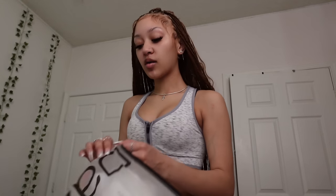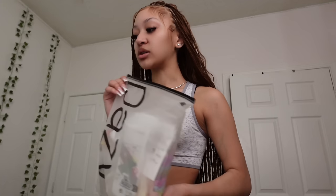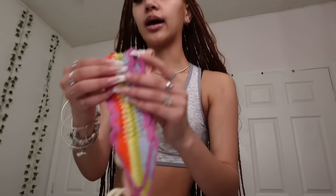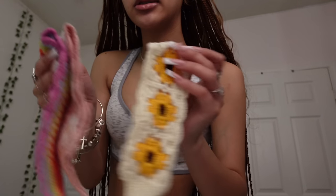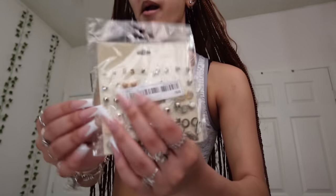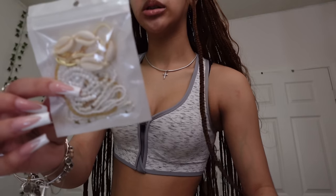Okay, y'all, so I also got a whole bunch of accessories from Shein, and some of the stuff in this box is not from Shein, it's just in the box. I'm about to show y'all the accessories I got. I got these ribbons, I got 3 of these little scarves, I got a phone case, earrings, I think these are waist beads.